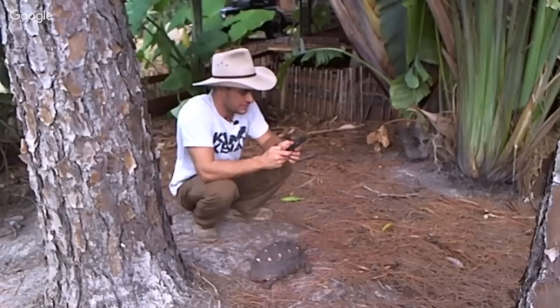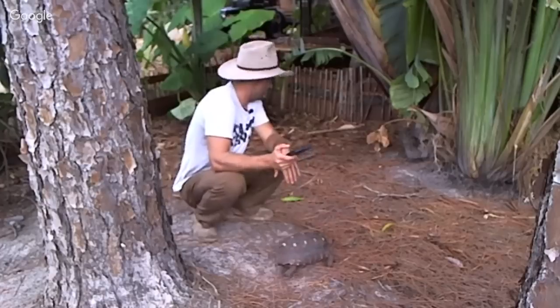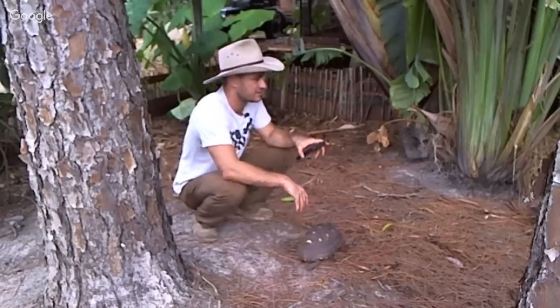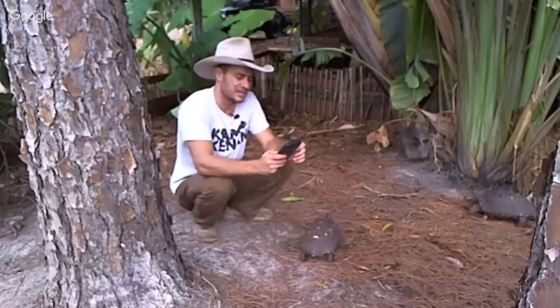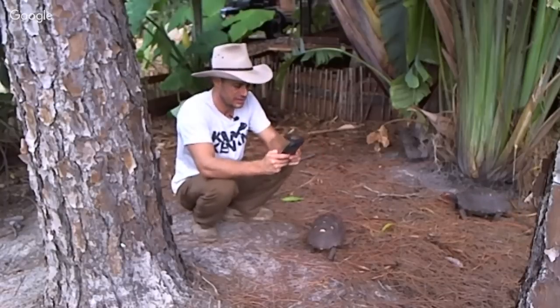Lots of questions. Do I have any aggressive tortoises? Good question. I'm not in this particular enclosure. I don't. But I do have some sulcatas that get pretty aggressive during the breeding season, and that can be a pain in the neck. But you have to watch, because sometimes the sulcatas can injure each other with their gular projections. So you got to look out for that.